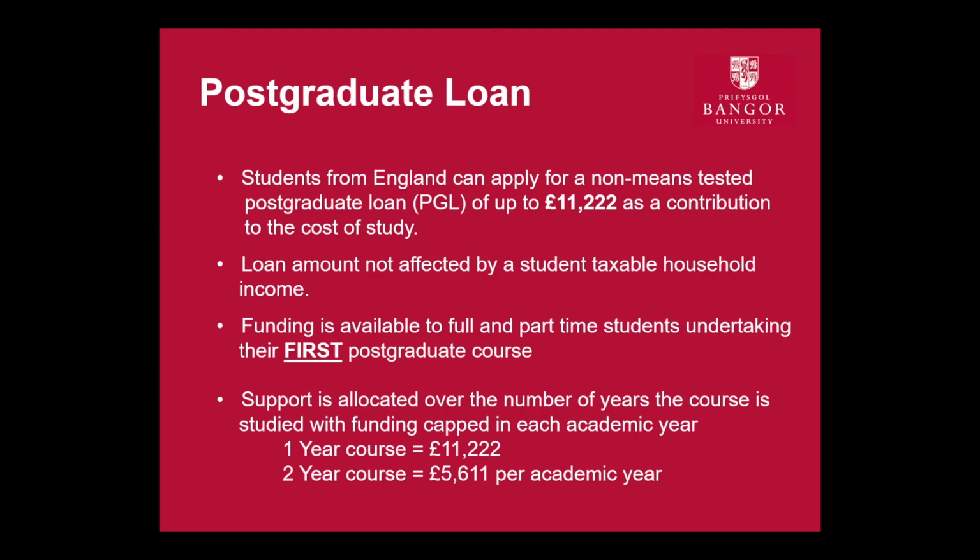Funding is available to full and part-time students undertaking their first postgraduate course, and support is allocated over the number of years the course is studied, with funding capped in each academic year. So again, if it's a 1-year course, you'll get £11,222, but if it's a 2-year course, you'll get £5,611 per academic year.